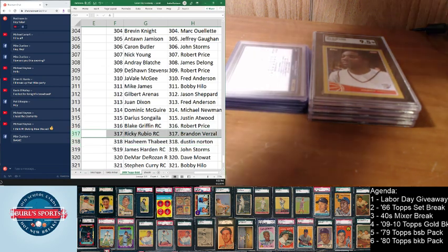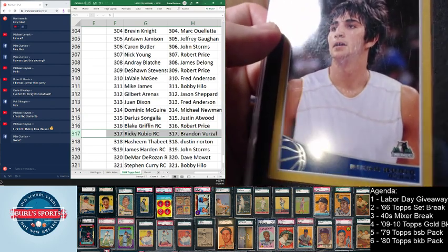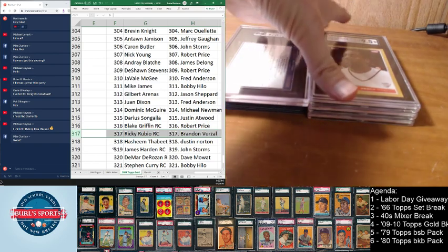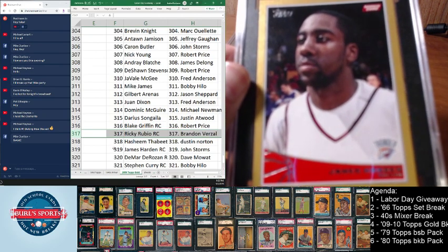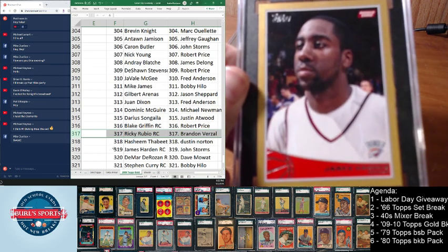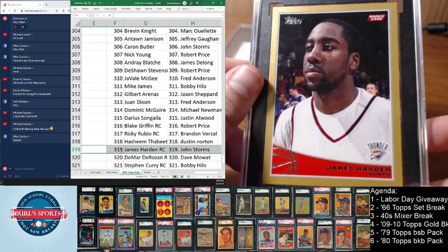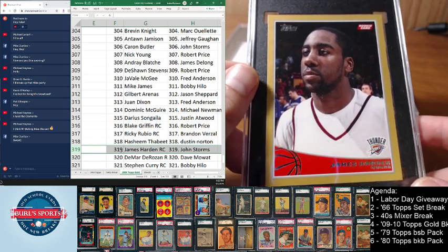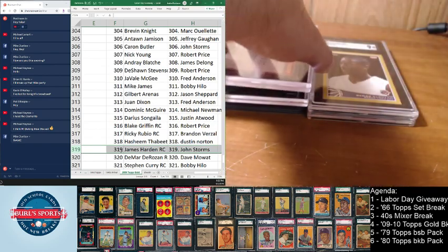Okay, so 317, Rubio rookie goes to Brandon Verzel. SGC 9 on the Rubio. We got James Harden, who's 319, but that goes to John Storm. So really nice hit, John. The Harden and the Curry have some considerable value to them. It's a very, very cool card.